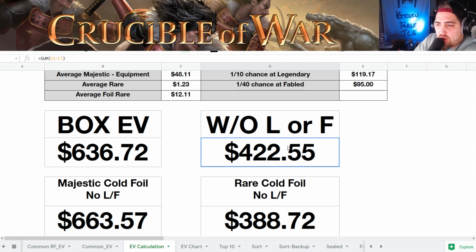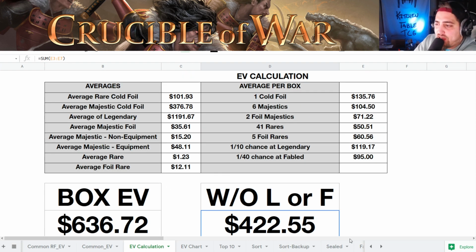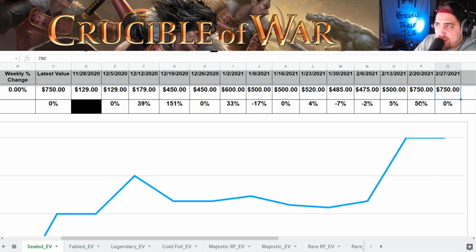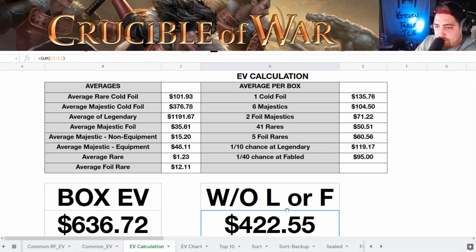If you're just opening one box, your average price is going to sit more at $422, which is a significant amount less than the $750 that a box is selling for. So just keep that in mind. We are now beyond, because of the box price, where it makes sense to open one specific box. However, I mean, come on, let's talk about it.